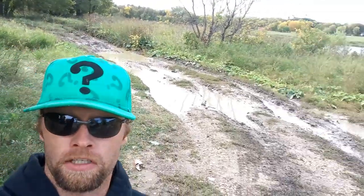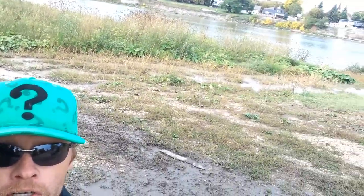So today, me and a couple buddies are out here in Selkirk, Manitoba, and we're gonna go play in what we call the Monkey Trails. It's an area people like to go fishing on by the river here. And we had rain for a couple days, good downpours. So right now, the trails are packed with mud and water. So it should get interesting. Hopefully I don't get stuck, but at least I have a winch just in case.